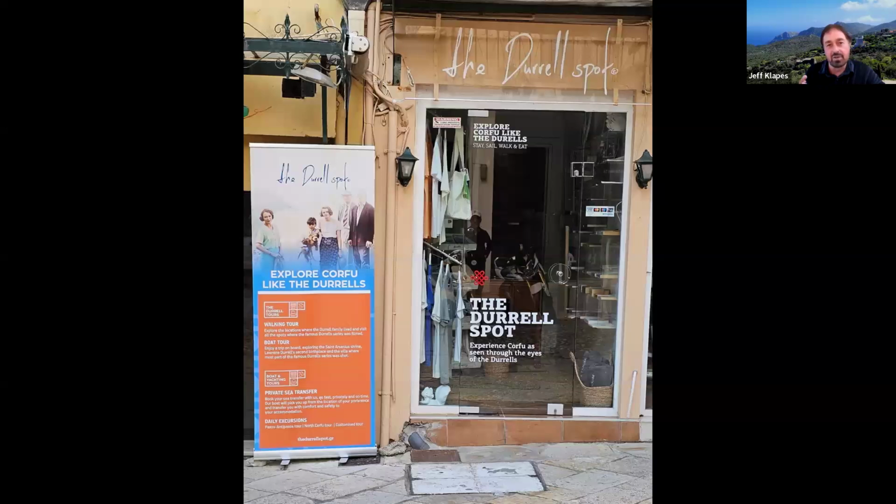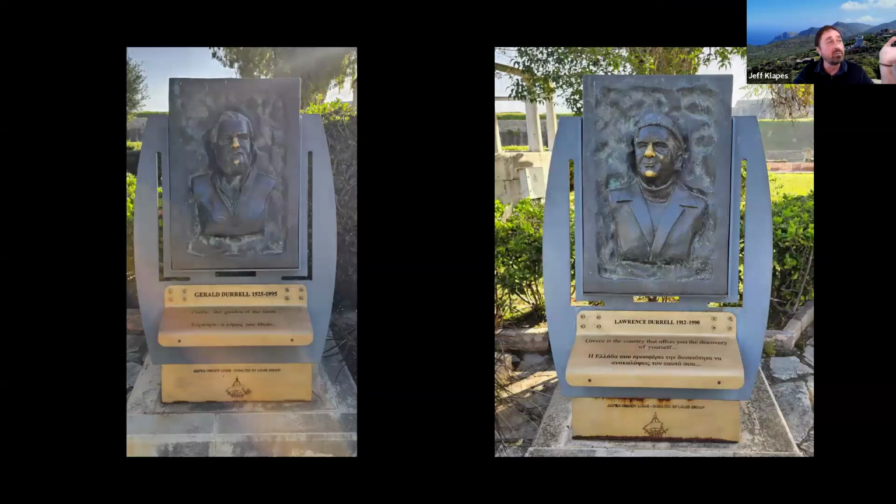Two of the Durrells' children, there were 4, 3 boys and 2 girls, 2 boys. Anyway, 2 of them became very famous writers, Gerald and Lawrence, who actually have monuments right in the square down near the fortress.